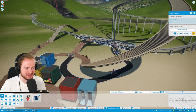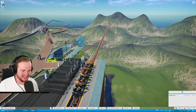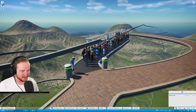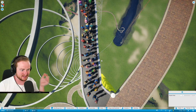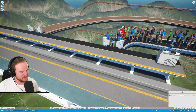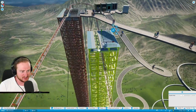We should definitely start building that roller coaster. So let's do it. Alright, look at this. This is actually awesome. I'm just placing in the new roller coaster. But I looked at the queue and it's a little scary. I'm almost scared for the guests. Look at that. There should be railings, but also they're never going to fall off. They don't need railings. They're safe, guys. You don't need to worry.